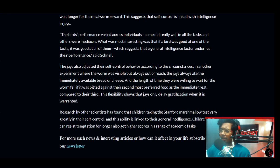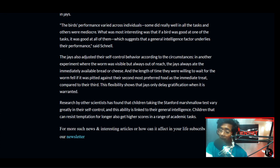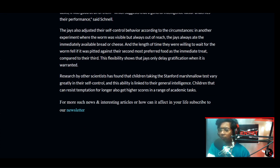The jays also adjusted their self-control behavior according to the circumstances. In another experiment where the worm was visible but always out of reach, the jays always ate the immediately available bread or cheese. The length of time they were willing to wait for the worm fell if it was pitted against their second most preferred food as the immediate treat, compared to their third. This flexibility shows that jays only delay gratification when it is warranted.